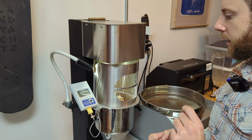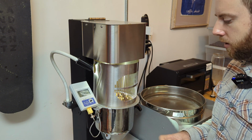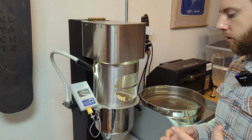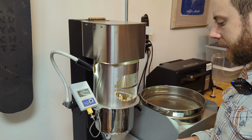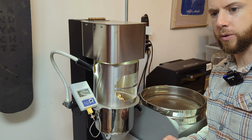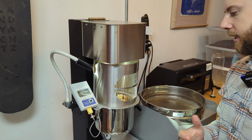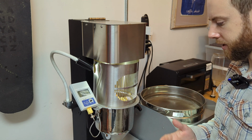So the yellowing phase is really when things start to happen, and I want to extend that out a little bit. I want to leave it in yellowing phase for at least 1 to 2 minutes. As it's going through that phase, I think that's really where the key development of the sweetness and the really terroir-driven qualities of the coffee show themselves.